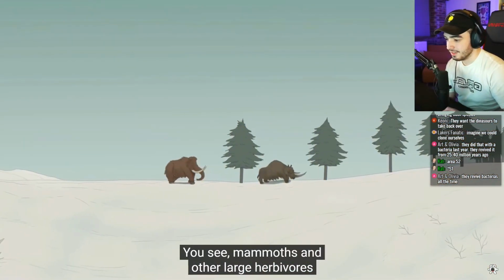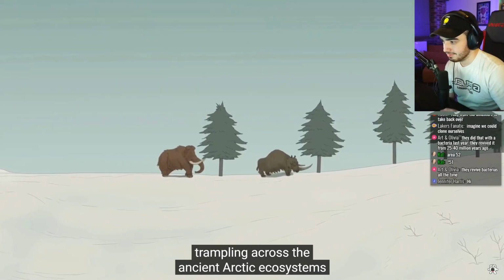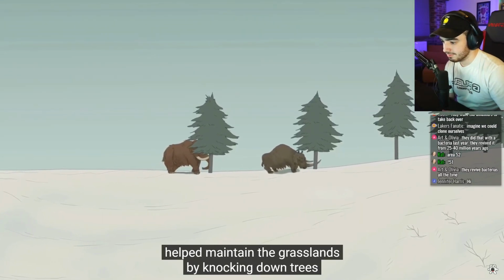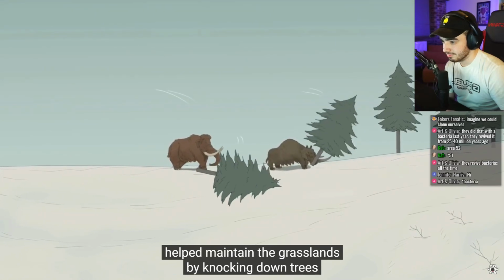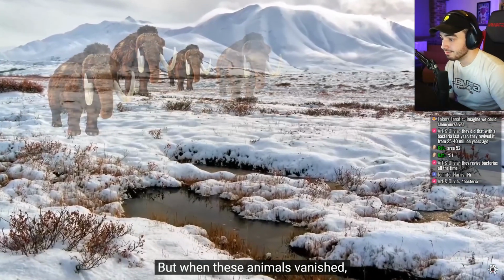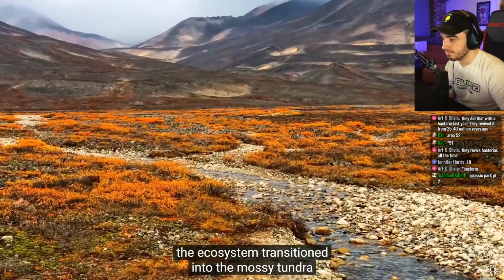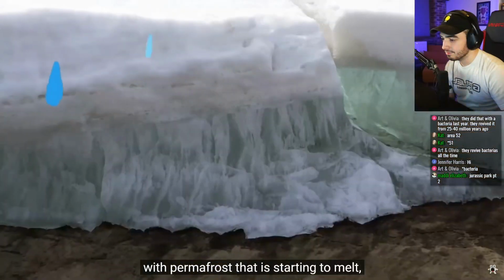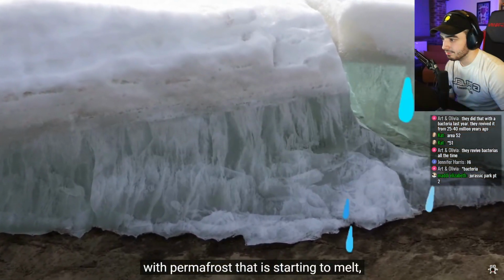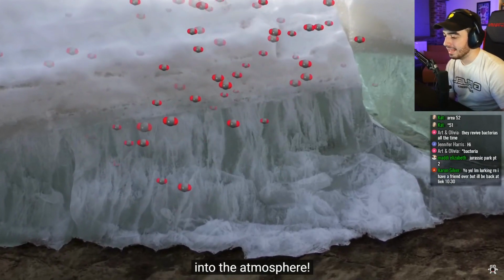You see, mammoths and other large herbivores trampling across the ancient Arctic ecosystems helped maintain the grasslands by knocking down trees and spreading grass seeds in their dung. But when these animals vanished, the ecosystem transitioned into the mossy tundra and taiga we see today, with permafrost that is starting to melt, gradually releasing harmful carbon dioxide into the atmosphere.